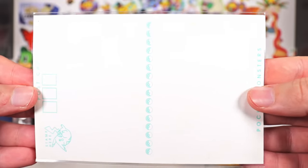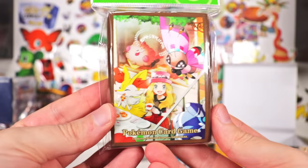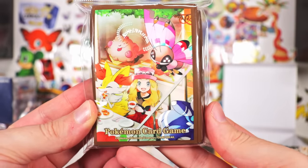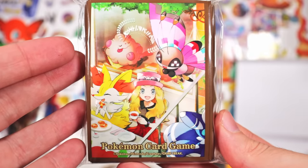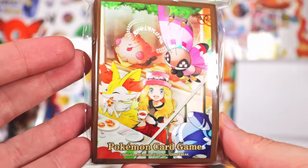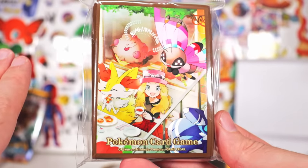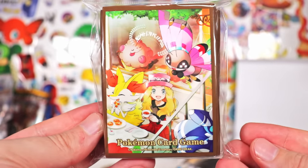And Max Mofo's deck sleeve of the day. Here's the deck sleeve of the day. Not really a big fan of this artwork. It's kind of, I wouldn't say generic, but I don't know. It seems like a lot of artistic choices with this just did not pan out to make the best piece for a deck sleeve. I don't know. What do you think?